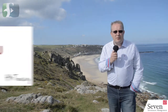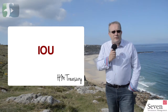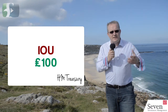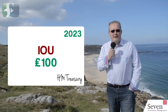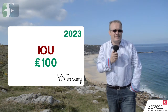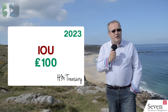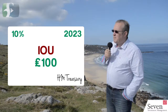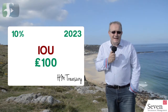So let me just bring in a graphic here, which is a piece of paper, which is essentially what you get when you've got a gilt. And on that piece of paper are 3 pieces of information. One is the amount of money that the government has borrowed from me. So let's call that £100. Secondly, the date that they're going to pay me that £100 back. And let's just call that 10 years from now, 2023. And the third bit of information is what we call the coupon, but which is more usefully called the interest rate. Sorry, I'm in a very public place here, so forgive me if I look around a bit and just make sure I'm not disturbing anybody.